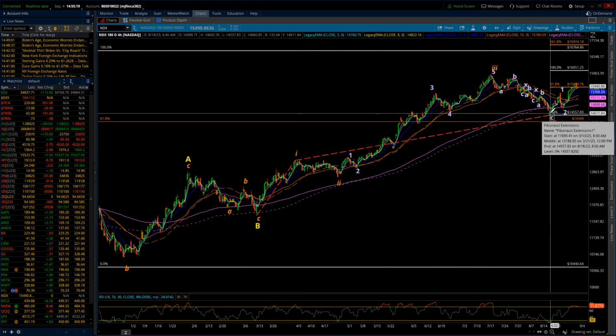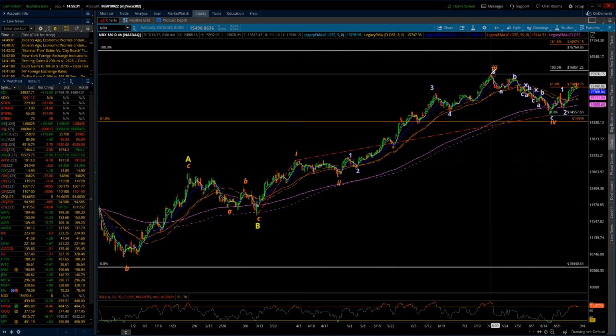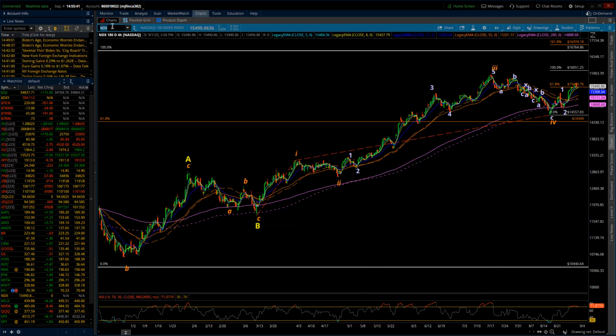So it remains alive. Does not necessarily suggest that it's kicking in and going to become the preferred. That has not been determined. And unfortunately, we're going to have to get above this high in order to determine that. And the cash market, 15,932 would be that.